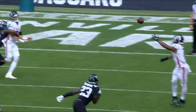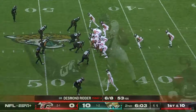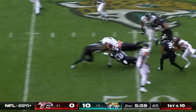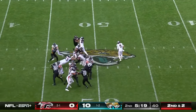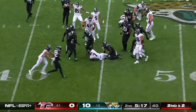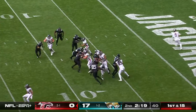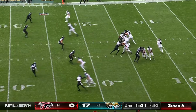And no, he pins it to his body. Not only the catch, but then he makes the guy miss in the open field. Harris clubbed him upside the neck there. Robinson barrels ahead. Got it again. Robinson makes a cut, so three. Try to get a conversion.